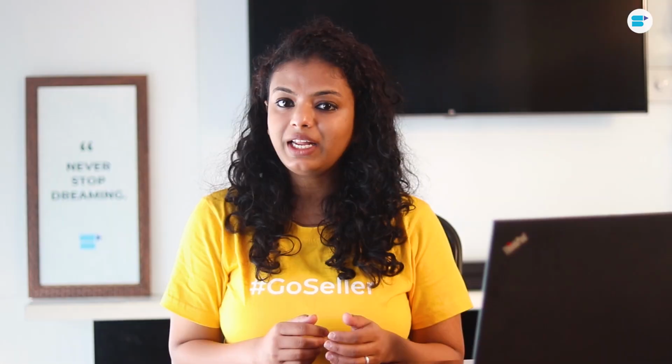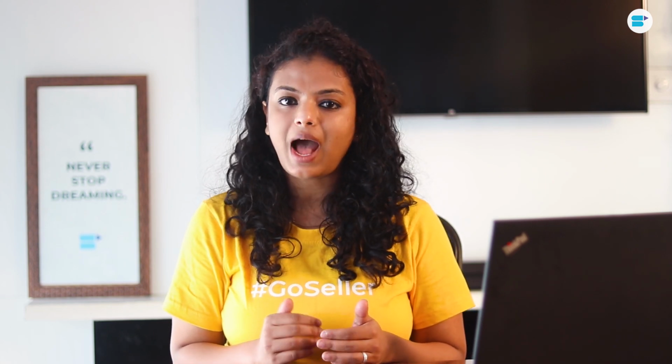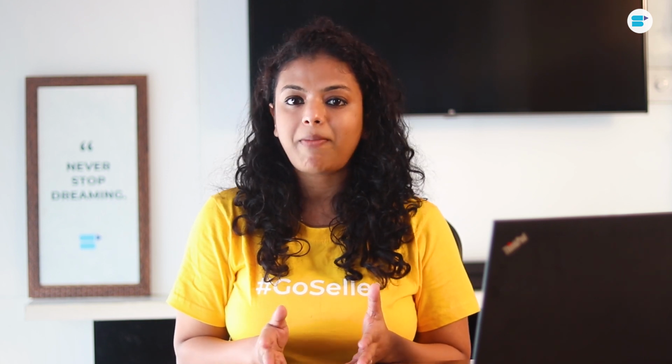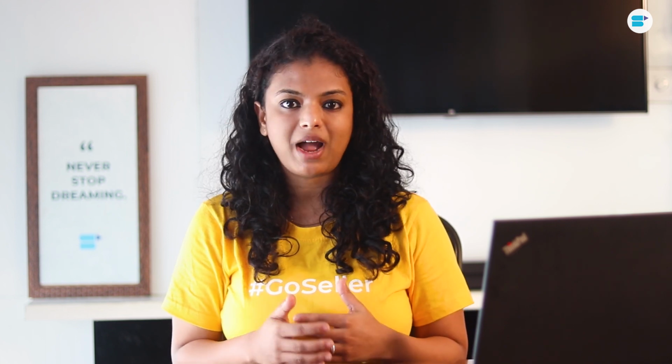If you're trying to do it manually in Seller Central, negative keywords can be added either at the campaign level or at the ad group level. There are two different match types. Depending on the keyword and the search term, you can decide which is the right match type.